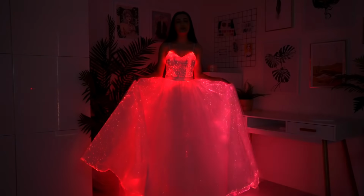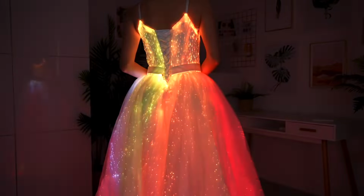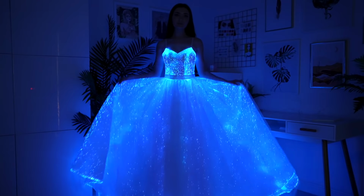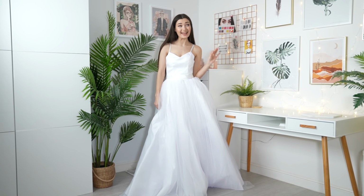I'm literally considering wearing this dress as my second dress in the evening of our wedding because it is just that special. I'm gonna give you guys a close-up as well so you can really see all the little fibers and what it looks like up close. So that is what the dress looks like in the dark and in the light. I'm honestly in love with this. I'm genuinely giving this one a 10 out of 10.